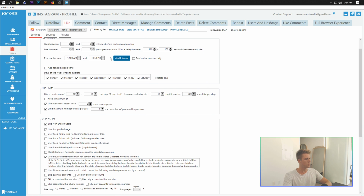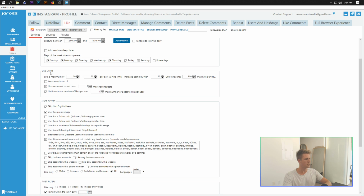Then we're going to make sure that we just don't touch any of the execute betweens because we need a lot of time and we need all our days. But here in our like limits, what we're going to do is change this 25 to 50 per day. So we want to make sure we're liking a maximum of 25 to 50 per day. And these like limits are pretty much replicating our follow limits essentially, because we're also then going to increase by 25 each day until it reaches 800 maximum likes per day.